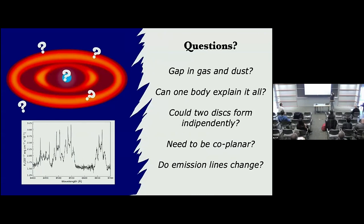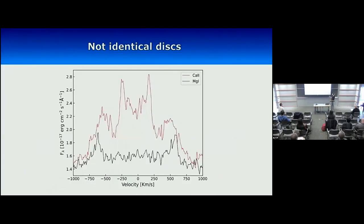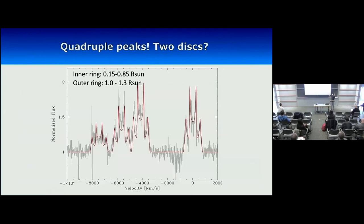No, we do not have a constraint. Maybe if we attempt a better modeling, this is very preliminary. Maybe with better modeling of the shape of the lines, we can get some evidence that the two disks are indeed at the same inclination, though it's a bit degenerate.